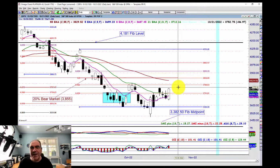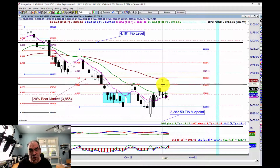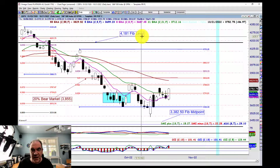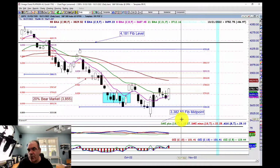Unless we see that happening, I cannot get excited about anything to the upside at all. If we get that move, there is some potential for some upside for us to go. We don't have major fib lines, meaning like this 4181 here or this 3382 half level here. We don't have those in our way yet.